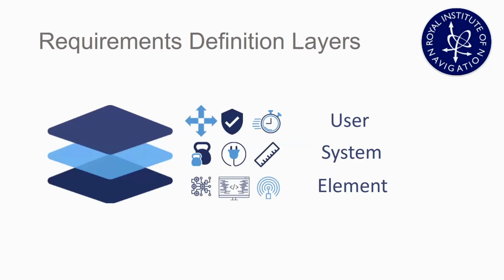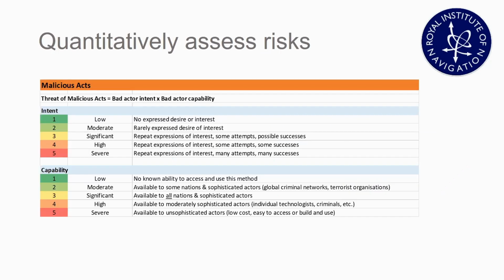System requirements is a talk in its own right, really, but it's a layered approach covering system, user element, system level, and element level. What operating system, what power, what interface, etc. You can see, diagrammatically, that those 4 arrows are just a tiny corner of defining the system requirements. And then there are some tools. There's no standard for assessing risk, but there are some tools out there.